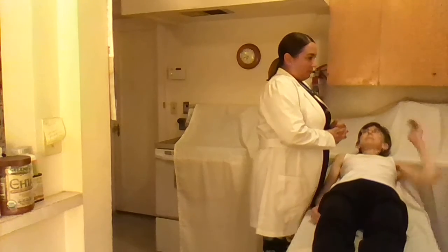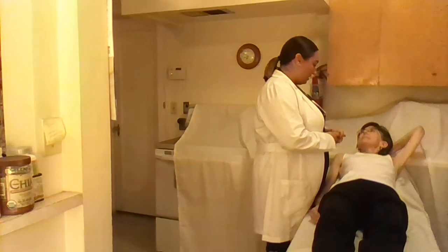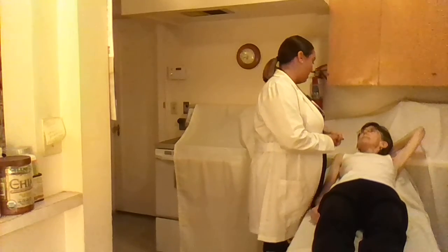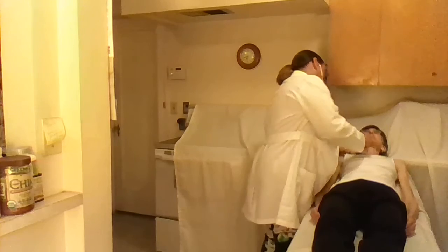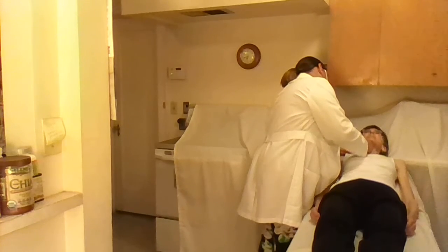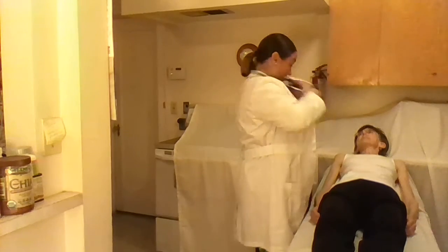So, no pulsations, heaves, lifts, and I didn't hear any thrills. Your S1 correlates with your carotid artery. I'm going to listen for carotid bruit. So nothing there, which means there's no turbulent blood flow going on.